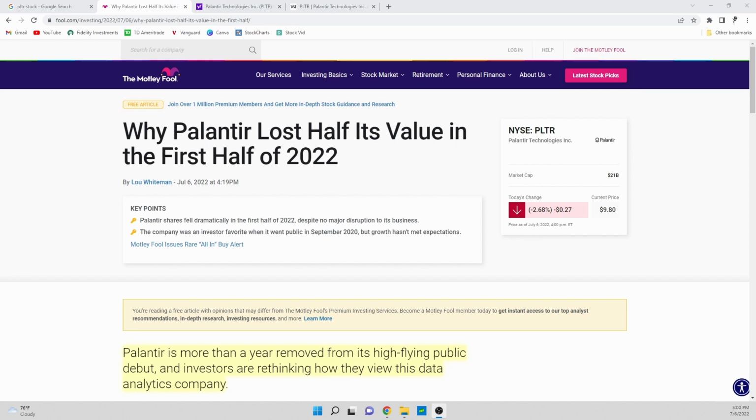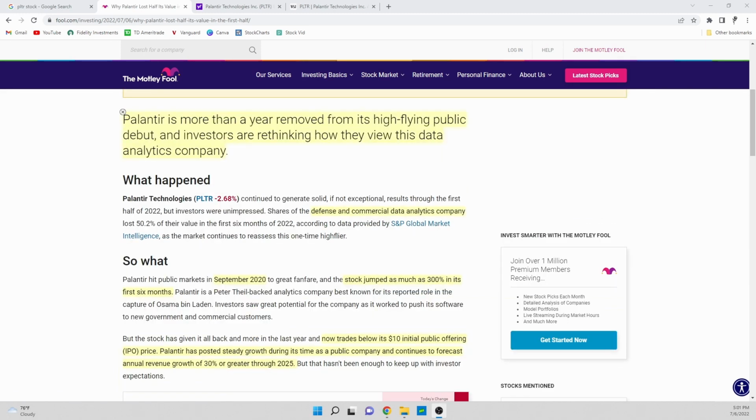This was posted by the Motley Fool, and it's titled why Palantir lost half its value in the first half of 2022. It was actually posted today, and we're going to touch on some of these points, read the section, and give my feedback and opinion on each. The first thing highlighted is that Palantir is more than a year removed from its high-flying public debut, and investors are still rethinking how to view this data analytics company.